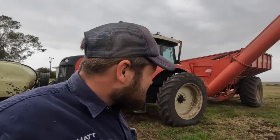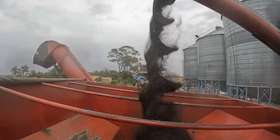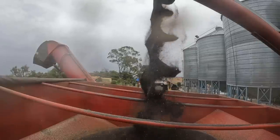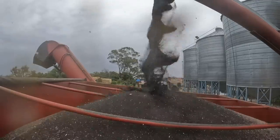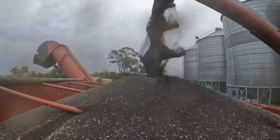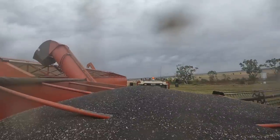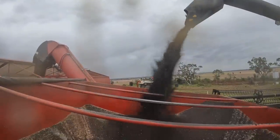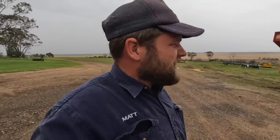But yeah, there is a bit of a rain shower here. It's not a big one, but it may not be enough to have to pull the headers up, but we'll just have to wait and see. Rains are here, so I don't know how much we've got left down there.